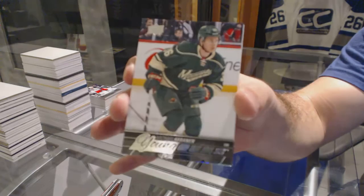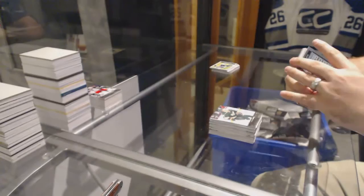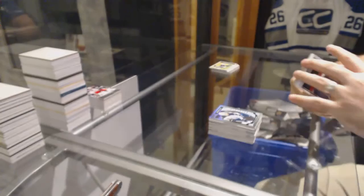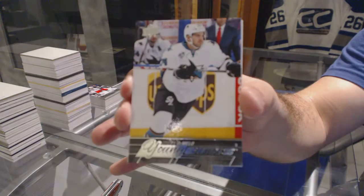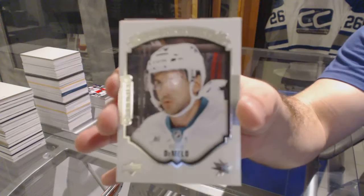Marquee rookie rainbow of Nic Petan for the Winnipeg Jets. Nic Petan for the Winnipeg Jets. Connor Hellebuyck, marquee rookie for the Winnipeg Jets. Portraits of Sergei Plotnikov for the Pittsburgh Penguins. Portraits rookie. Young Guns of Dylan DeMelo for the San Jose Sharks. Portraits of Dylan DeMelo for the San Jose Sharks.